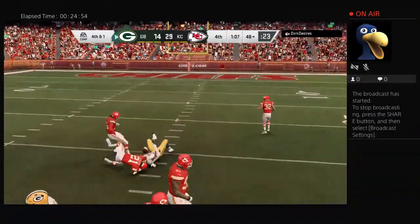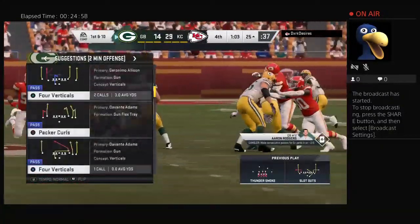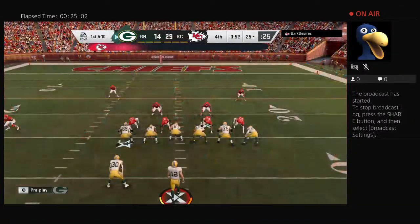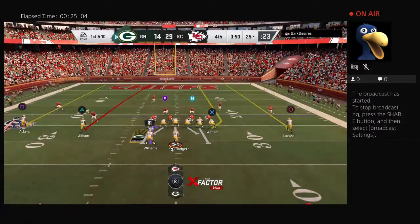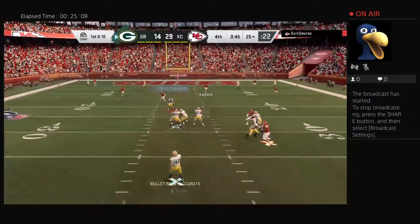He's got a man, it's Williams. And they're able to work this to the 25 before it's all said and done. They keep the game alive, at least for the moment, as it's a first down. The 4th down run successful. Now they look to pay it off on first down.